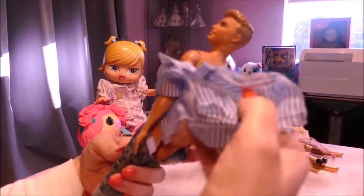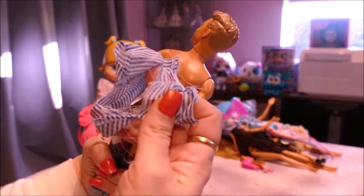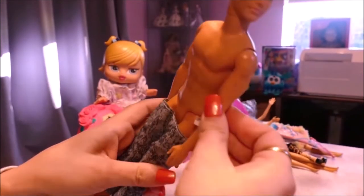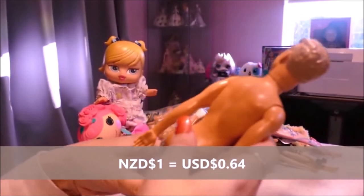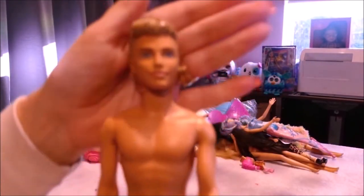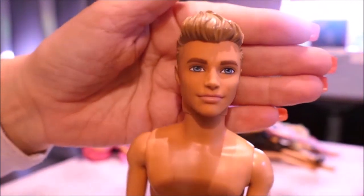The last dude, his shirt's fallen apart. Yeah, this is not salvageable. This is what happens when they start to fray, so we'll just rip that off him. This guy here was $1, probably because of that shirt issue, and his pants are falling down too. You're not in a good way, are you, sweetheart? So he's another blondie. He's got a bit of a face on him, hasn't he? He's contemplating life.